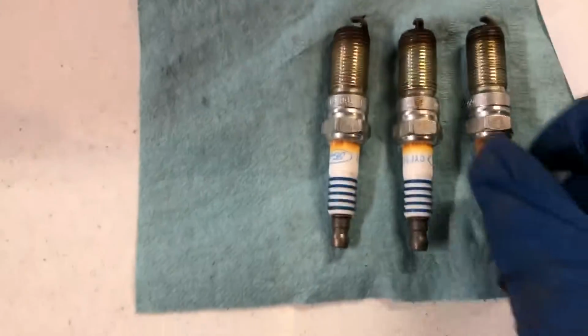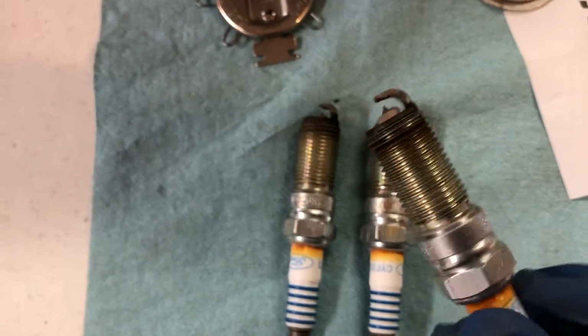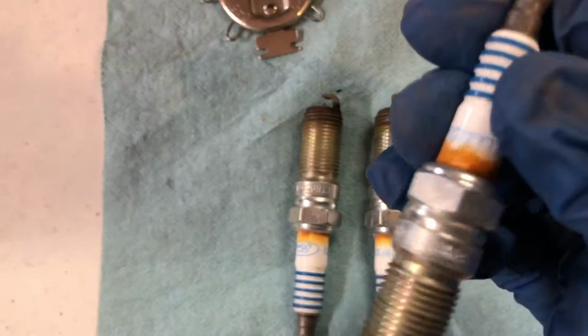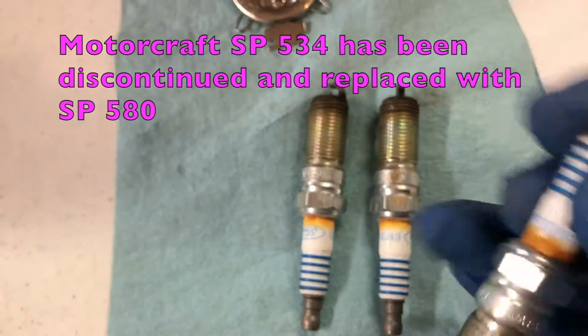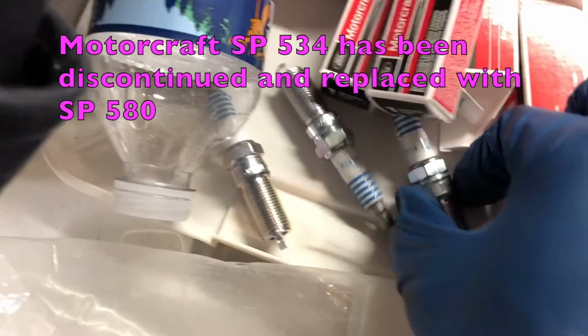Here are the spark plugs that came out. The SP534 has been discontinued for the SP580. And that's what these are here.